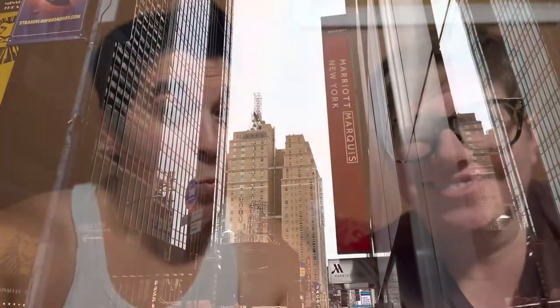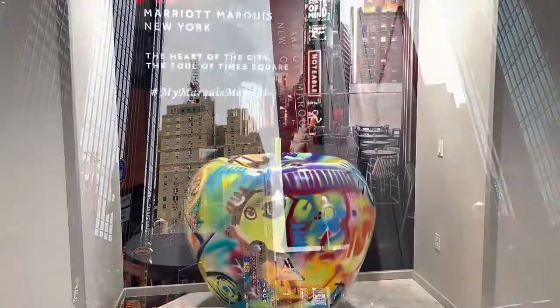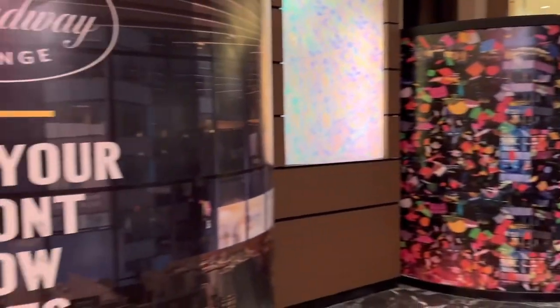All right, let's go. Welcome to the Marriott Marquis in New York in Times Square, our home away from home while visiting New York City. We enter at the street level. Here you will find access to the Marquis Theater as well as the hotel.